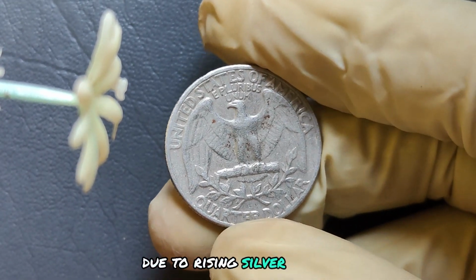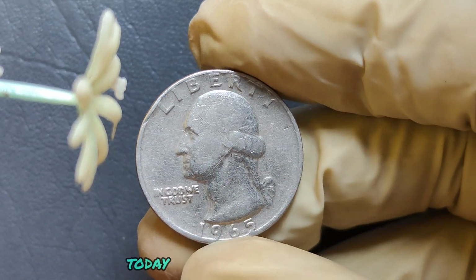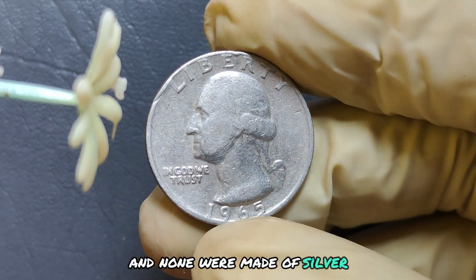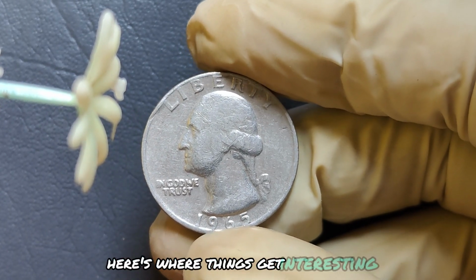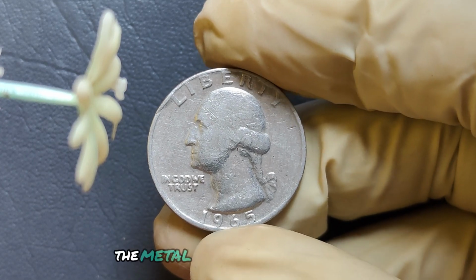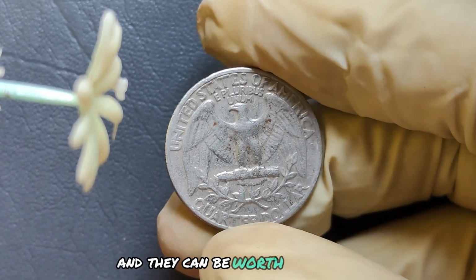Due to rising silver prices, they switched from silver to a copper-nickel composition, which is the same material used in modern quarters today. To mark this transition, the 1965 quarters were struck without any mint mark, and none were made of silver. At least, that's what was supposed to happen. Here's where things get interesting. A few 1965 quarters were accidentally struck on leftover 90% silver planchets, the metal discs intended for 1964 quarters. These rare errors are what collectors are hunting for, and they can be worth big money.